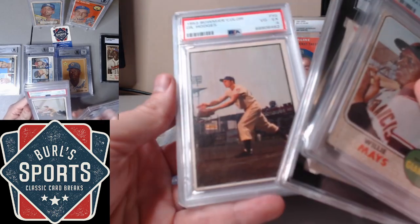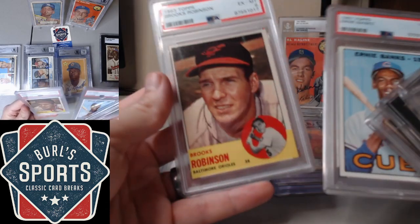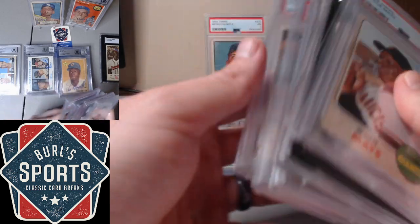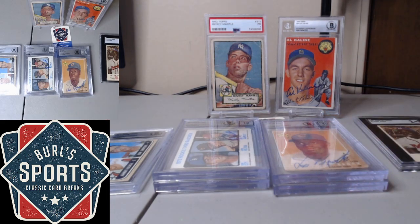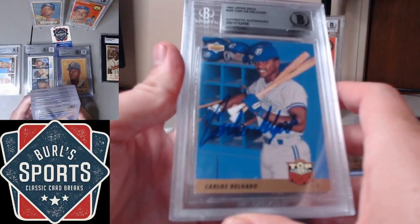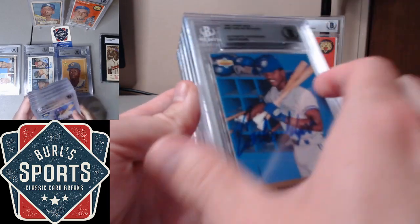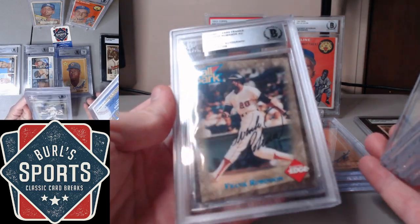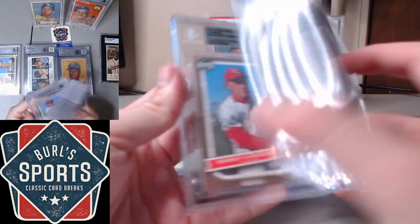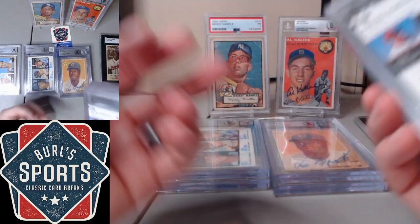Gil Hodges, gorgeous card, PSA 4. Ernie Banks, Brooks Robinson, 7 and 6 on those. Then let's see, we'll look at a few more of these autos before we dive into some of the older cards. So these are your last of the 90s. You got a few Carlos Delgado autograph rookies, but then you got a Frank Robinson from Ballpark Franks. Sparky Anderson, Upper Deck Classics signed card.